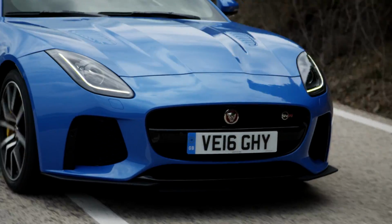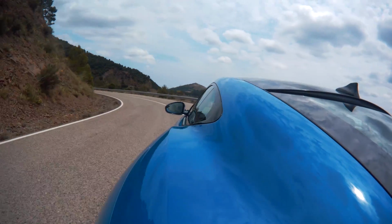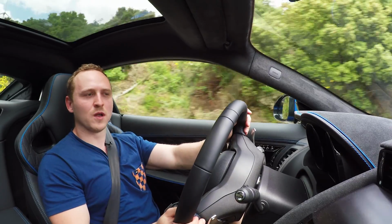This is just the F-Type SVR doing its thing, making its own way in life. It's a path that I'm very happy to follow.